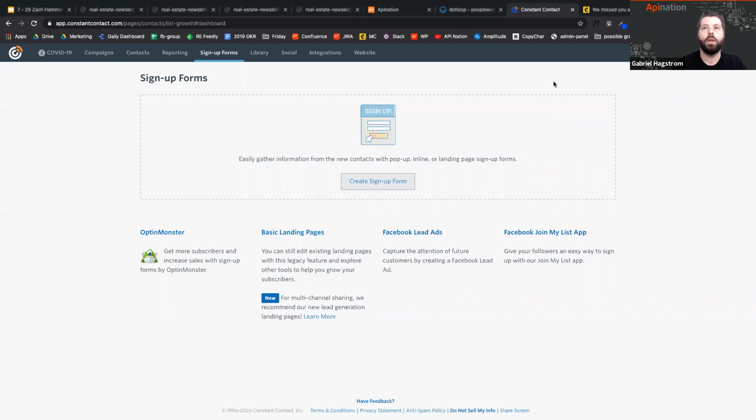Mailchimp has one too, where you can just create a landing page and capture people that way. But the easiest way is to just continue doing business the way you've been doing business, and have automation sync things over from .loop, or from kvCORE or LionDesk or any of these other platforms you're using. That way, just as you're doing business and creating your database of customers, they automatically get added to your email list, and you don't have to worry about all this stuff.